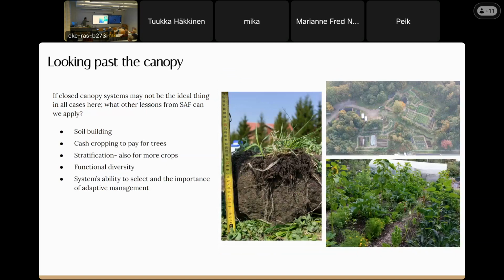And then the system has the ability to select the most appropriate species. This is something that's really important about those closed canopy scenarios where you put in lots of plants at the same time, and then you allow the site and the conditions to select what's thriving, and then you reorient your management and your decision making according to what is, rather than what you would want it to be. I think that's a very important lesson. So this adaptive management of our farming systems is a huge plus from successional agroforestry.